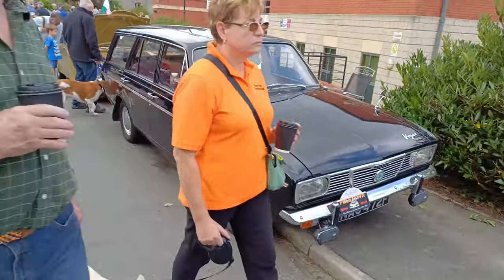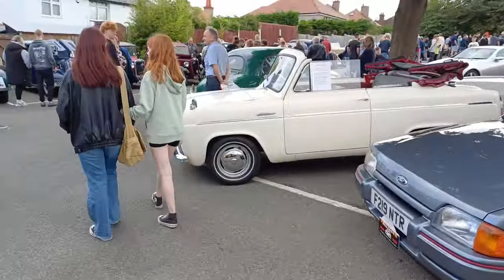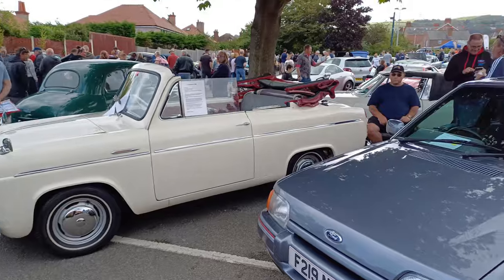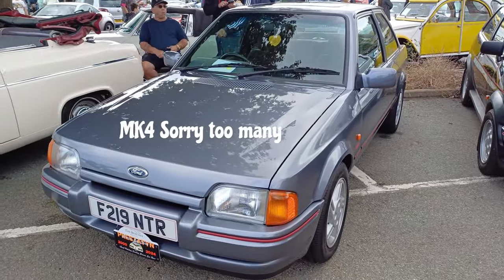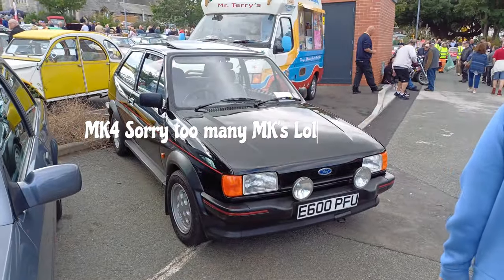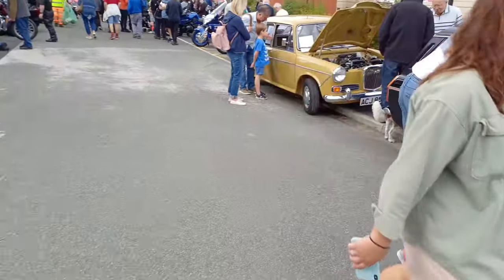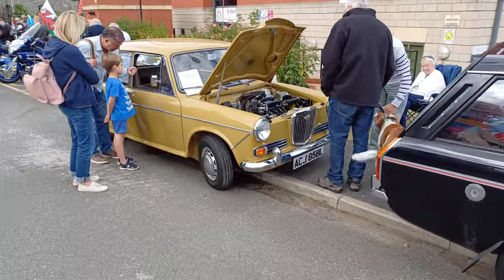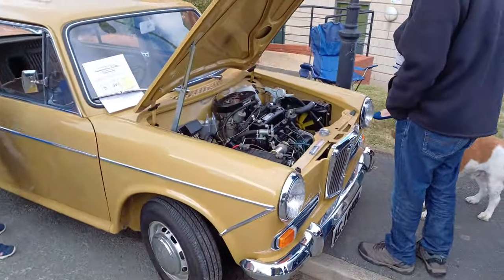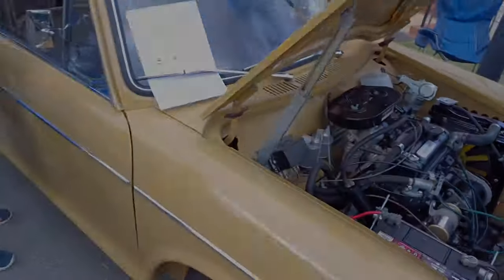Nice old Singer there. Over here, seen this Anglia before again at Cars and Coffee. Nice Mark 5 and a Mark 2 Fiesta. Nice. And so we're going to keep moving. Nice old Wolseley. The Wolseley guys. That is very clean in there. There you go.